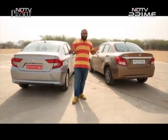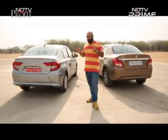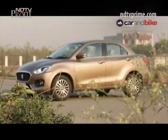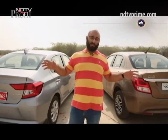That said, I'm going to agree that design is something of a personal taste, a personal preference. So I'm going to leave it up to you to decide which one looks better. I personally still think the Dzire looks a little bit nicer, even though I agree that the Amaze is a little more balanced in terms of design in this segment overall.